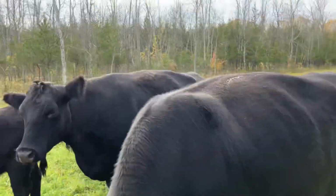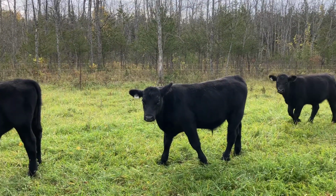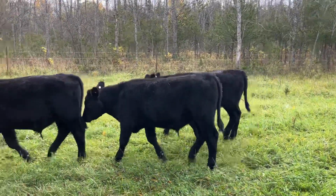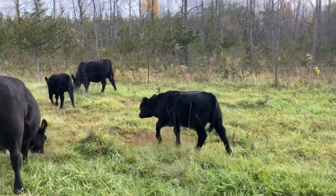And the youngest in here would probably be about 2 months. And then there's some at 3 months. But you see this guy here, he's 5 months. He's got his tag wiped off. And the one in front of it probably similar. Got some nice round barrels on our calves, folks.